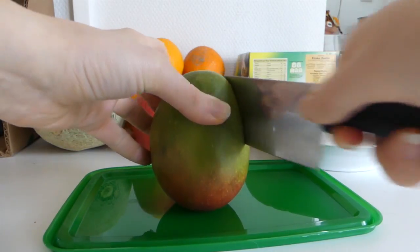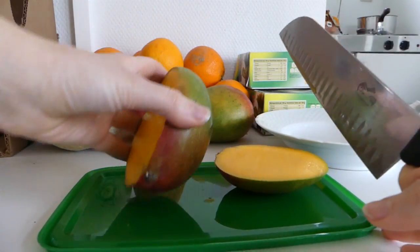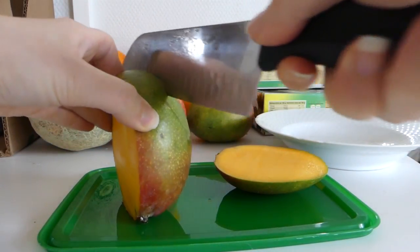And the second reality that you may experience if you are traveling as a raw vegan on a budget is that you don't have a cutting board. I didn't think it would be so hard to find a cutting board.